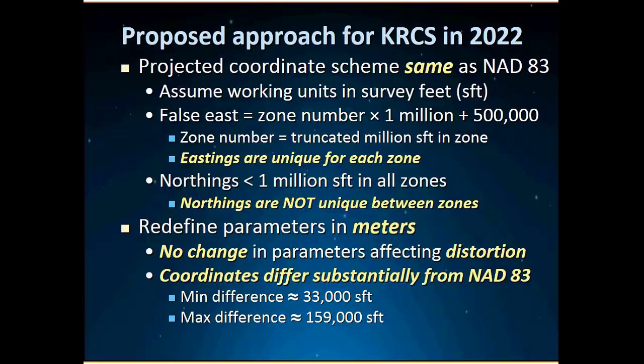And what you can end up having, at least in the option that I presented as part of the project, is a minimum difference in coordinates from NAD 83, KRCS reference NAD 83, to KRCS 2022, of 33,000 feet and a maximum of 159,000 feet. So those are big enough that if you plot it on a map and you're off by 33,000 feet, you can think, oh shoot, I used that darn NAD 83.